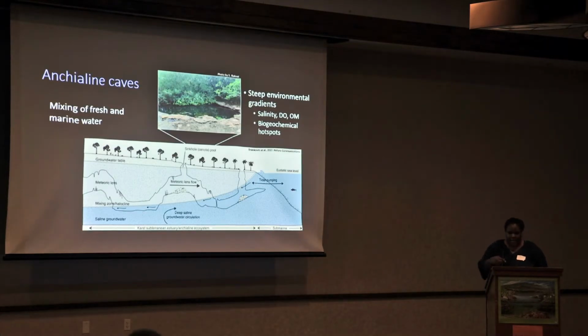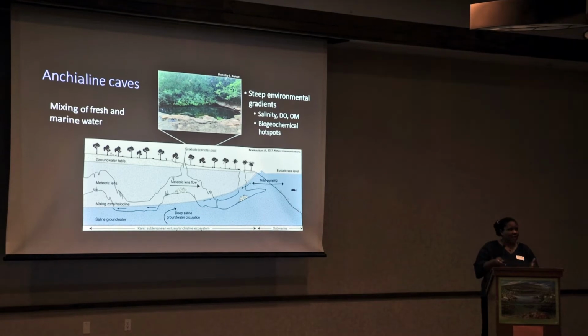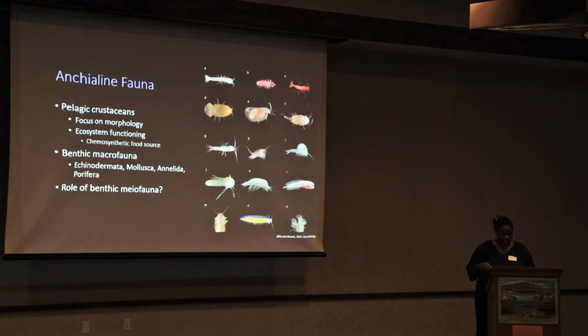So given that Anchialine systems are the focus of this conference, I'm going to breeze past this, but I just wanted to mention, since I'm the first talk of this Mexico and Caribbean session, that the cave systems within the Yucatan Peninsula are extensive and anastomosing cave networks that we have the privilege of diving and sampling in.